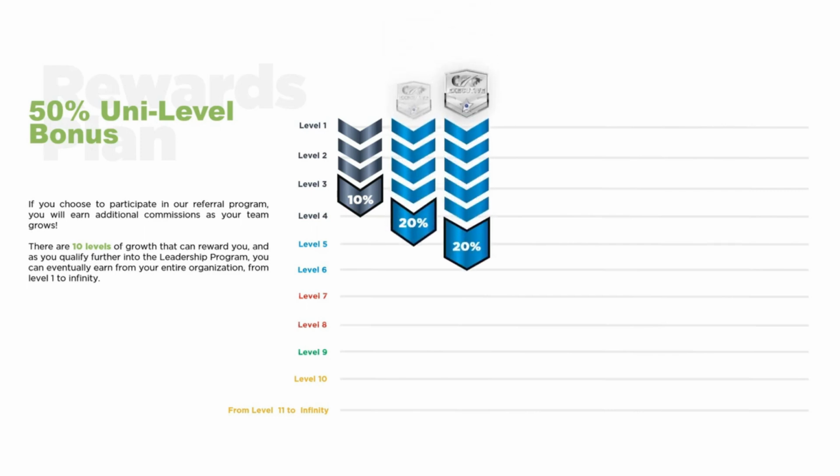The first rank, Executive, opens up levels 5 and 6 of the uni-level. Each of these levels 5 and 6 are 20% levels. For example, a new member joining with a $5,000 trade package would have $750 entering the uni-level. On a 20% level, that's another $150 for you.